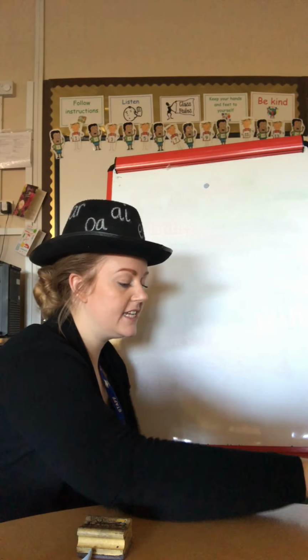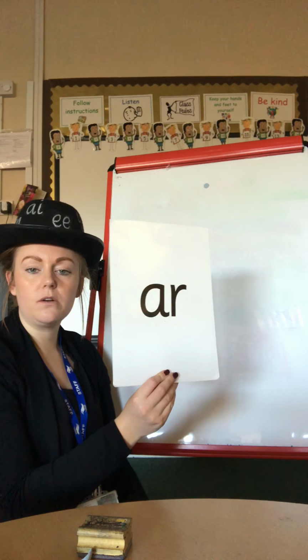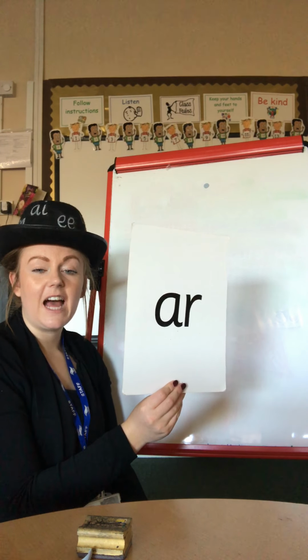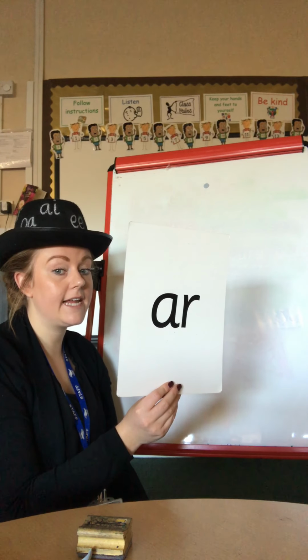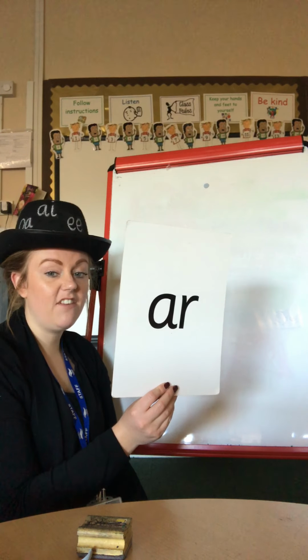And then we're going to replace the oo sound with our next sound for today, which is a and a r. Can you remember what a and a r makes? I'll give you a clue. There's a picture on the back of a red car. There's people in the back. There's even a clown.